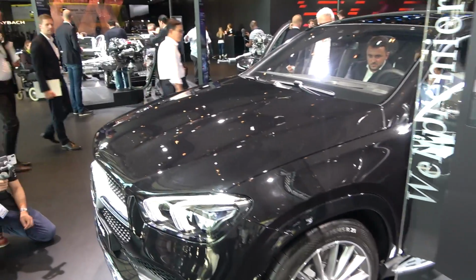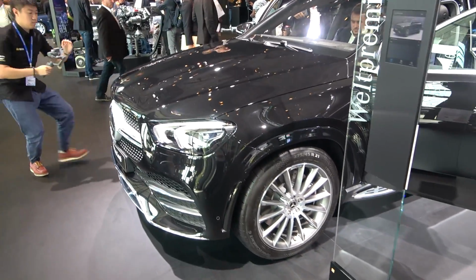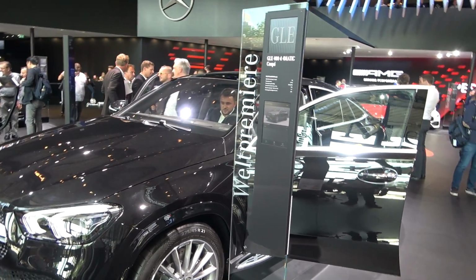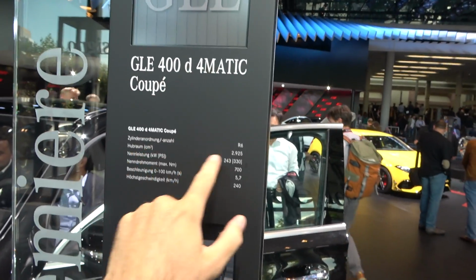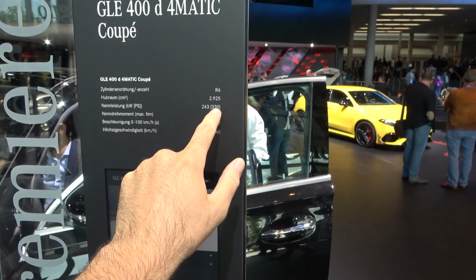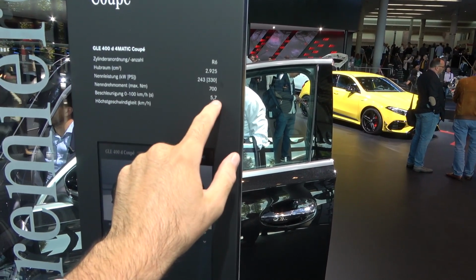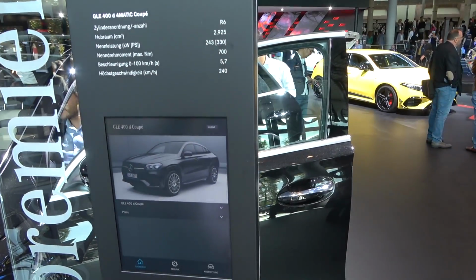Okay, so speaking of the engines, there will be plenty of options, so various petrol and diesel engines available. There will also be a plug-in hybrid, but that's planned for later. And this one is the GLE 400d, which means a diesel engine with 330 horsepower. Really good performance specs, so 5.7 seconds to reach 100, and also a top speed of 240 kilometers per hour.